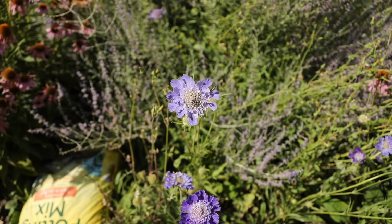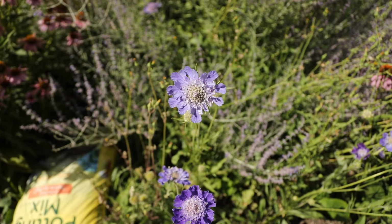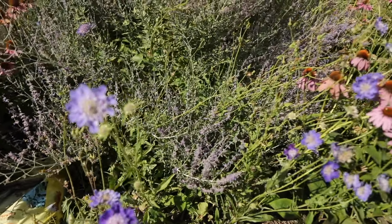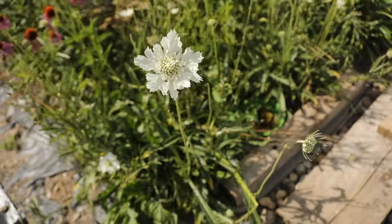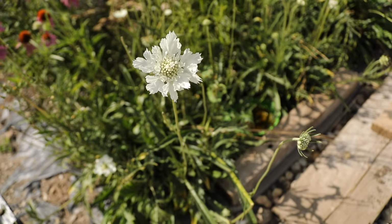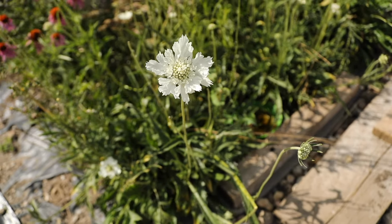On the way, we're going to stop to look at this Fama pincushion flower. This is the Fama Blue, and if we pan over, I also have the Fama White that I have been harvesting. These also are a perennial in my area.